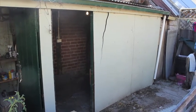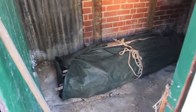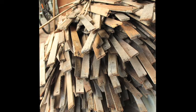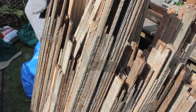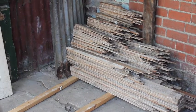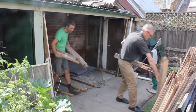Stand by for transformation. This on the floor is a big pile of lath, which is Douglas fir or Oregon sticks. They used to make lath and plaster walls with. And some friends of mine went to a house in Footscray and pulled them out, and they gave me this massive giant pile. It's going to be part of the most beautiful little writer's cabin you've ever seen.